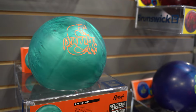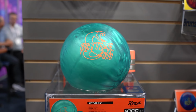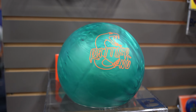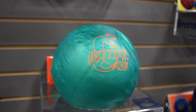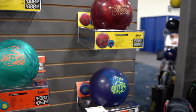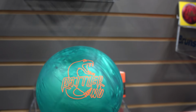And you know what, we built that off of the Hammer NU, except this core's got a little more teeth in it. The core itself is a little stronger. It's got an 035 diff, and I think the Hammer had an 015 or 017 diff. Right. So what you get here, and I call this a bridge between urethane and resin.